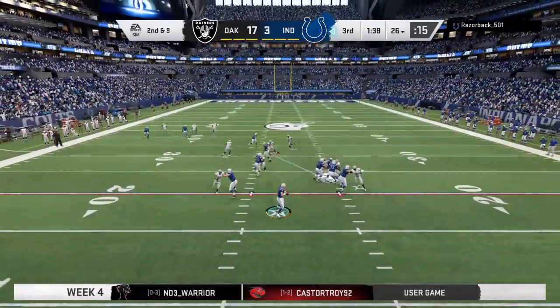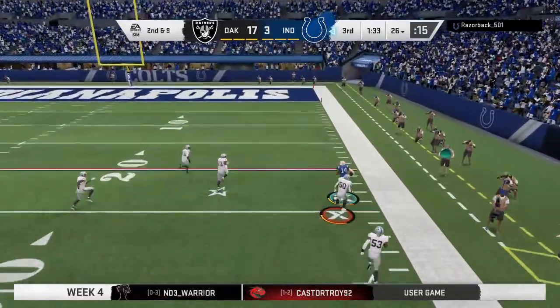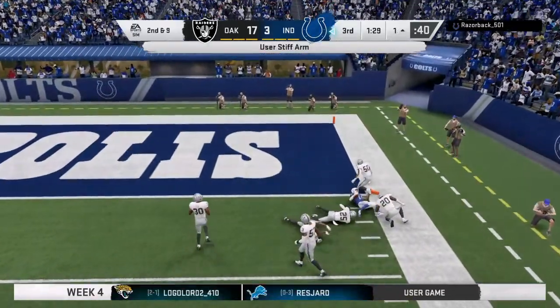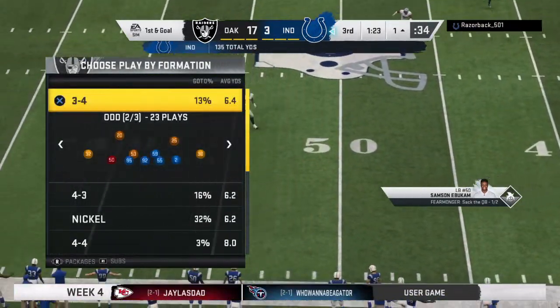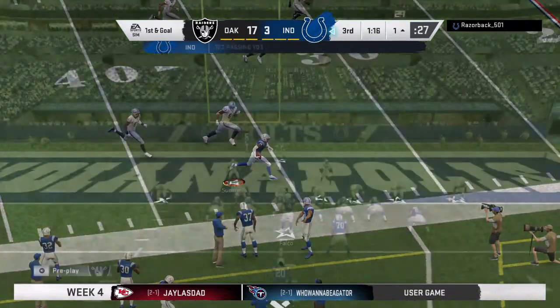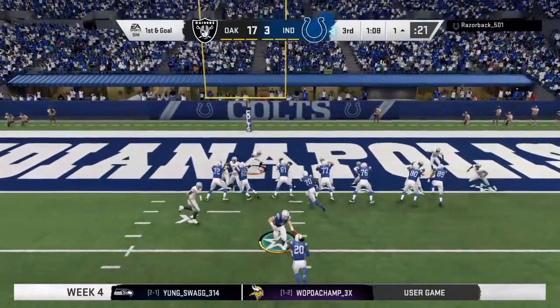2nd and 9 now. It's complete to Diggs, and he just falls short down at the 1-yard line. A big play there on the catch and run, 73 yards. They come up in an offset I. 1st and goal, and they've got to be thinking a chance to get right back into this football game.